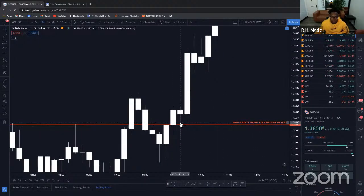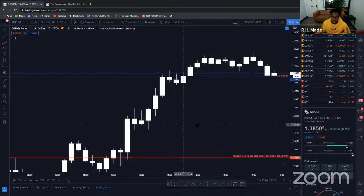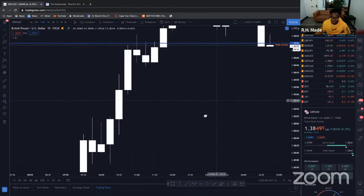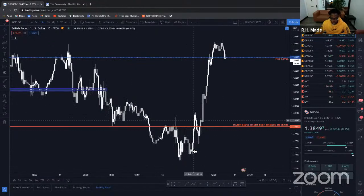So this would have been a nice entry right here. This would have been a nice entry right here. 9:30, 9:15, perfect entries, New York Open. And then as you can see, we was out for 50 pips. All right, so this is current right now. Boom, boom, boom, boom, higher low, and then we just took off.